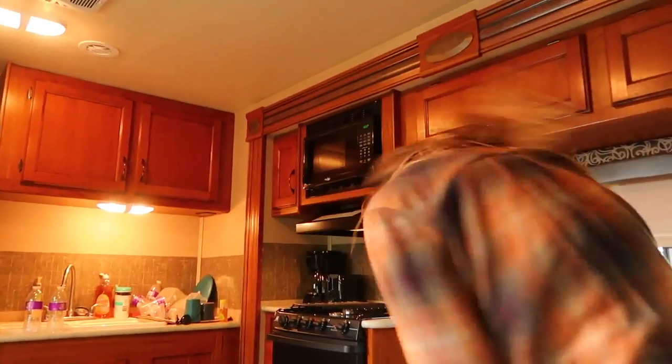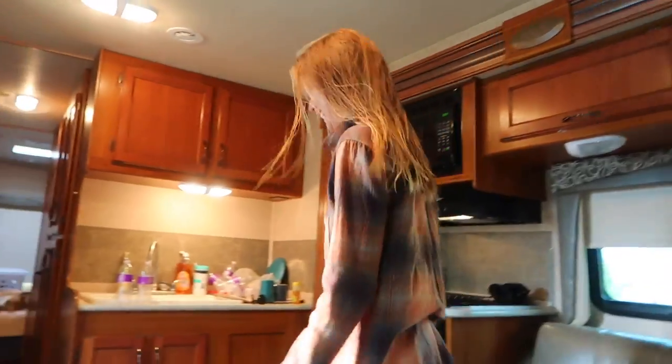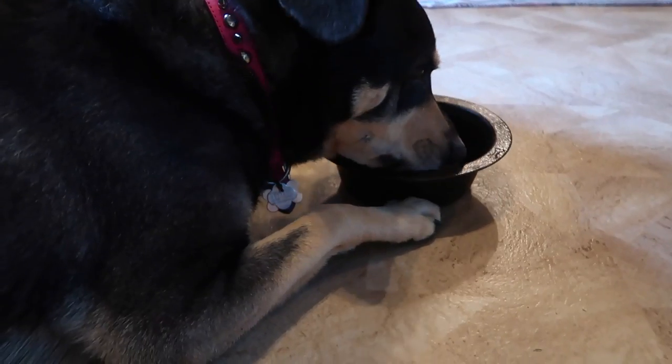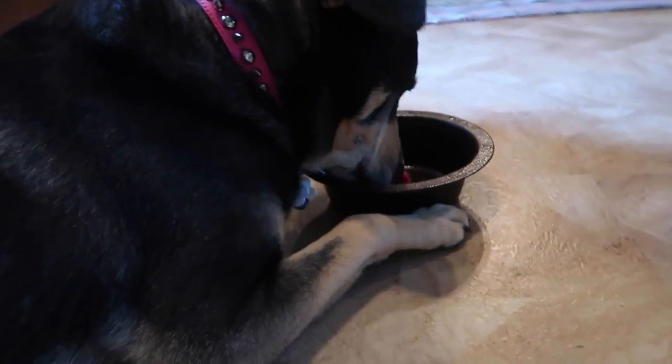So this is how Allie does her hair when she can't use the dryer, because the RV won't let her do it because of the circuit breaker. Well, hold on, I got an idea. That's more appropriate. Ew. Making sure she gets every little morsel. Is we good? This is actually kind of sad.